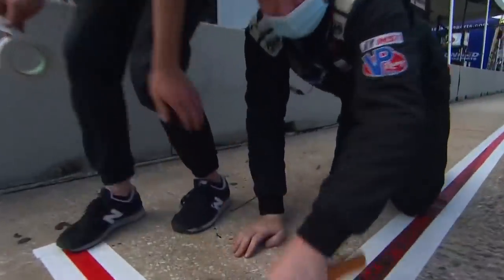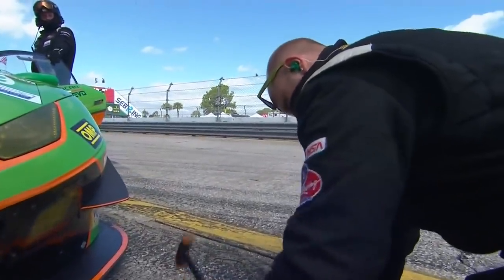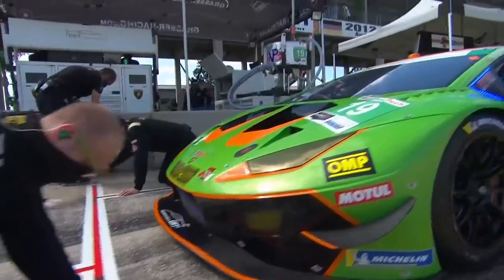So, hang on, let me just ask the obvious question. So, who sets the grid position? This session right now sets the grid position. And what's the second one for? Points. It's all about the points, baby. Okay, points make prizes at the end of the day.